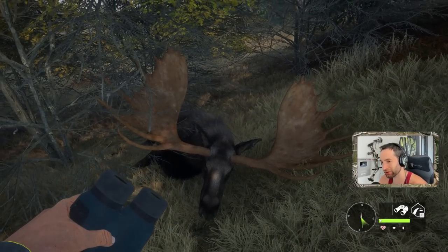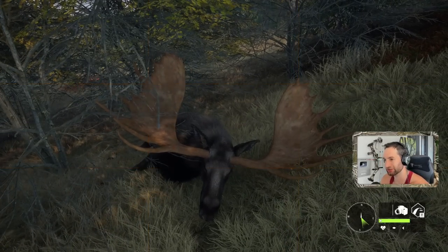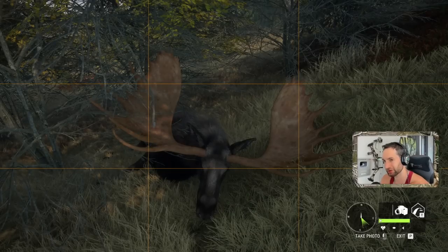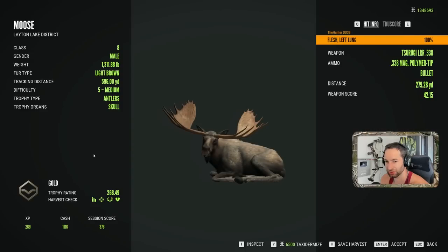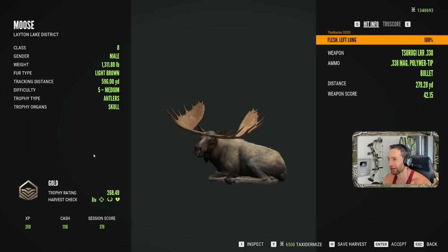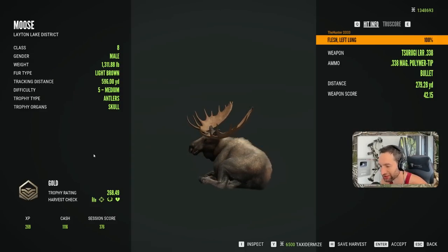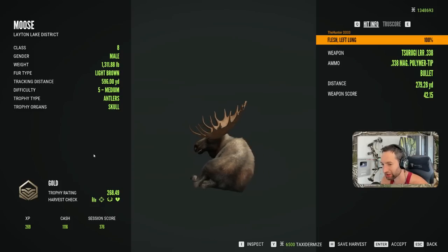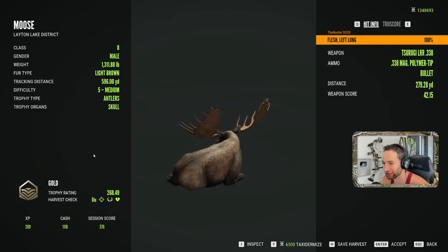I mean, he's a sweet looking, incredible bull. Don't get me wrong, he really is. But I just don't know if he's quite wide enough or thick enough to break that 280s. We're about to find out though. Yeah. Oh my God, my estimate was so close. I literally said 265. 268.49. That was such a good estimate.